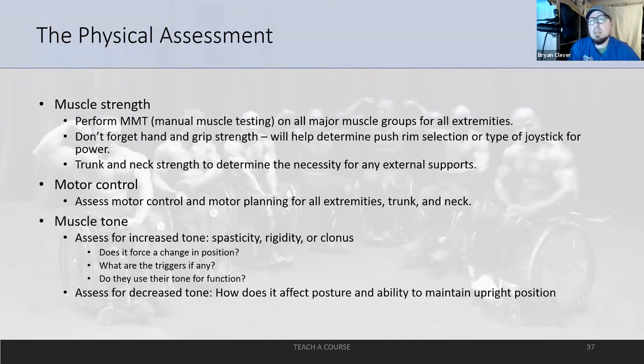And that could determine the joystick for the power, right? So is it just a regular joystick? Do they have the dexterity to use just what they call a carrot joystick? So it's just a standard joystick that you've seen. Do they have less control? Can they have more of a gross motor control, where you use what they call a field goal control? So your hand sits in it, you can just drive like that. All that stuff. So trunk and neck strength. So do they have that strength to keep their head up, or do you need more supports?